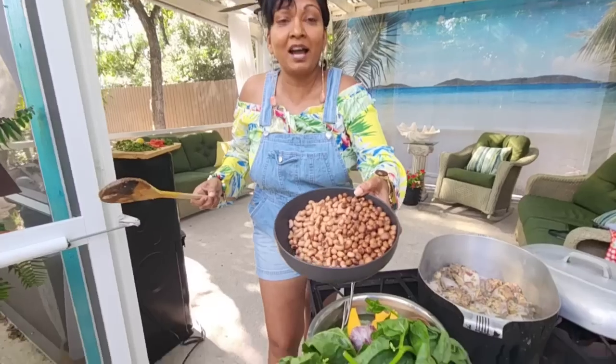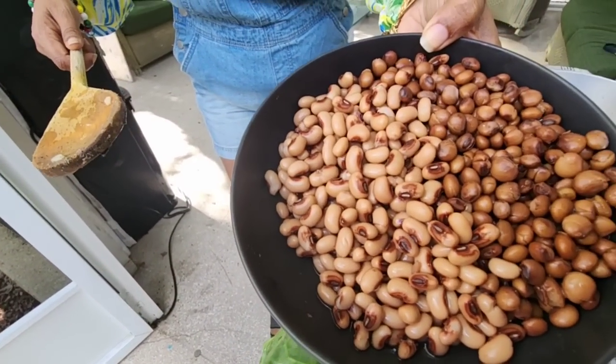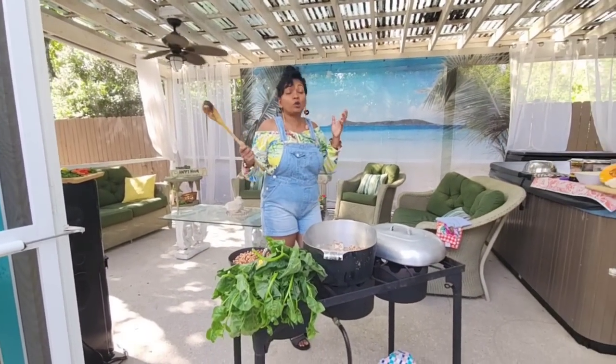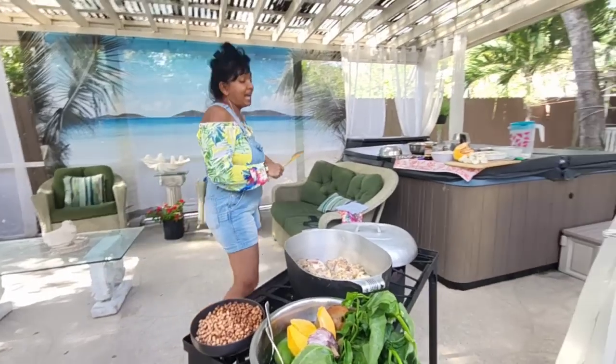What I also have is pigeon peas, and I also have some black eye there as well for our pot today. I'm cooking it with coconut milk. I also have some cassava, and I also have a plantain to put in.